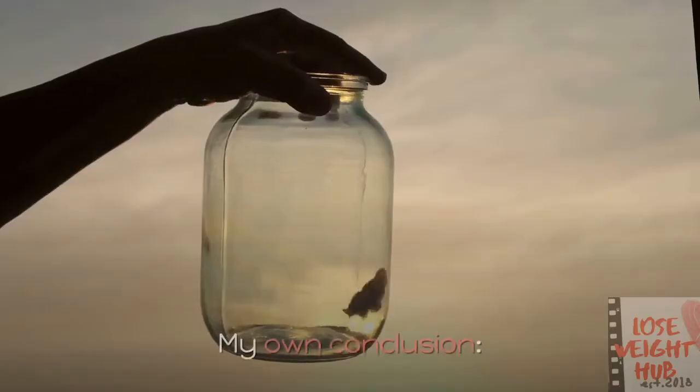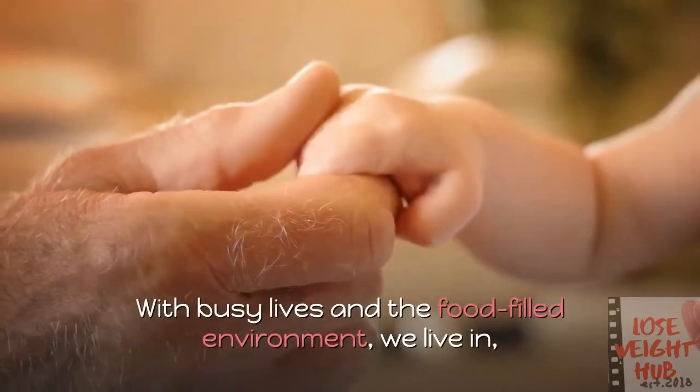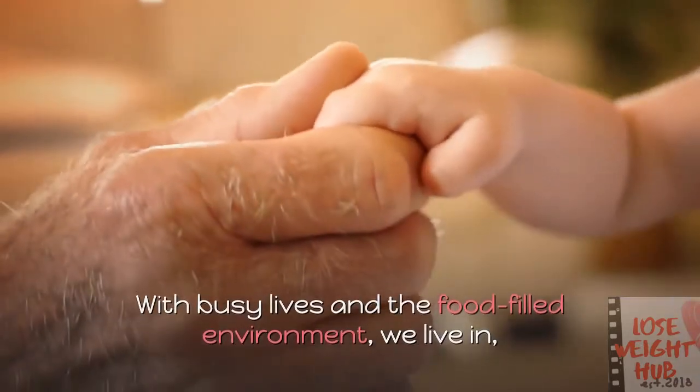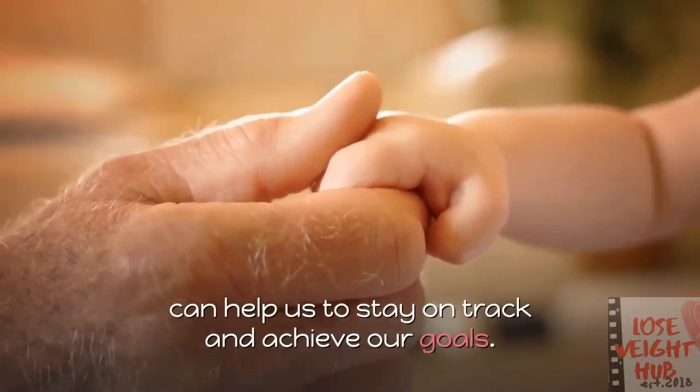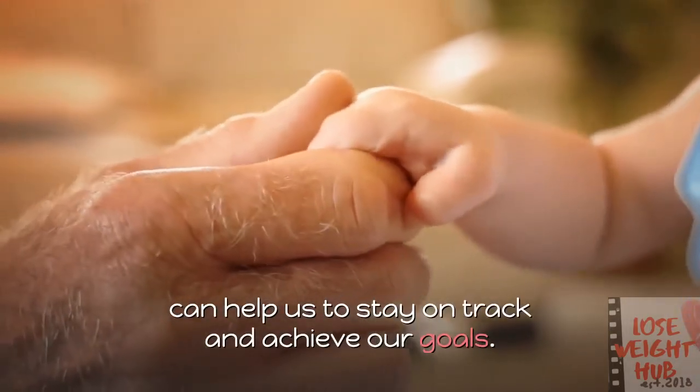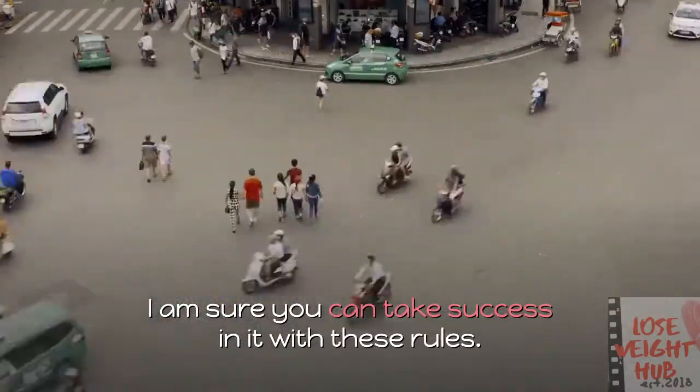My own conclusion. With busy lives and the food-filled environment we live in, planning ahead to have the right food choices to hand at the right times can help us to stay on track and achieve our goals. I am sure you can find success with these rules.